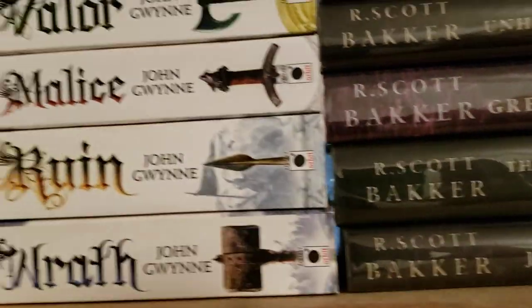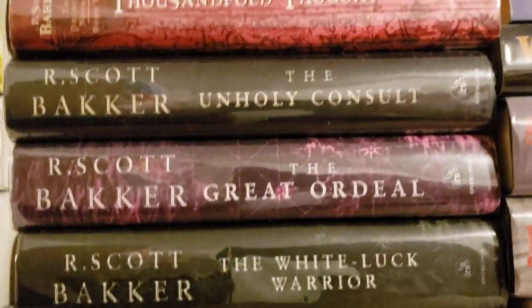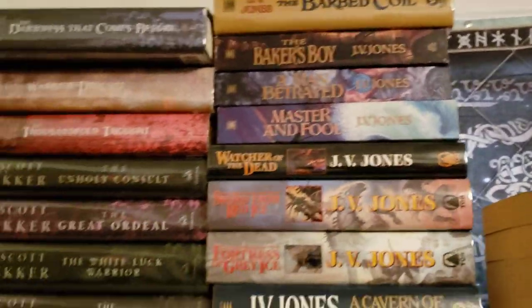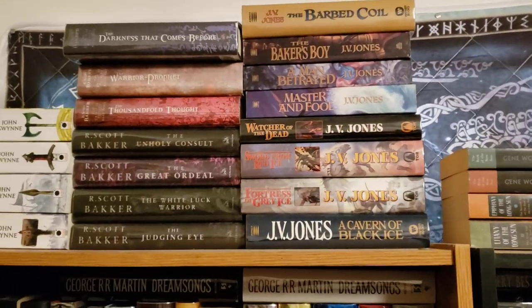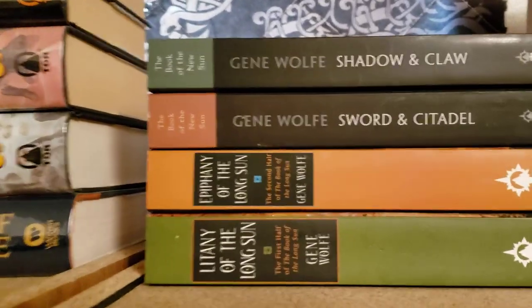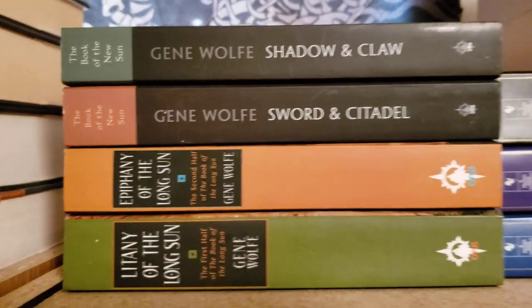Then we've got John Gwynne, R. Scott Bakker, J.V. Jones. Gosh, like I said, most of this stuff is signed. I'm going to do another signed book tour where I show you all of... Well, everybody asks me about Gene Wolfe. Those are the Gene Wolfe books that I have. I will review those eventually.